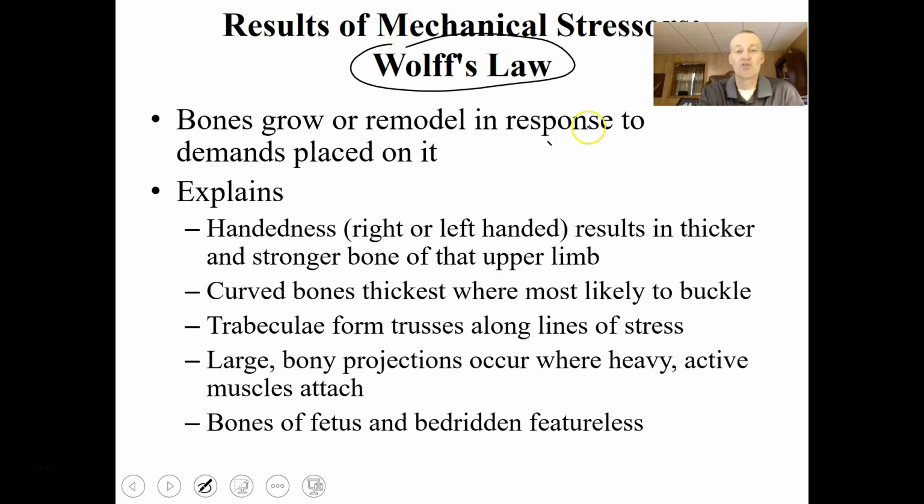It explains that when you put stress on bones, it grows to that. It'll remodel and grow. But your right hand and your left hand are going to be different in terms of handedness. So if you're right-handed, your right hand bones are going to be thicker than your left hand bones because you're using it more prevalently. Curved bones are thickest where they're most likely to buckle because the stress placed upon them makes them thicker. Trabeculae are formed along the lines of stress. So Wolff's Law is explaining that if you apply stress to something, it's going to grow bone in that particular way.